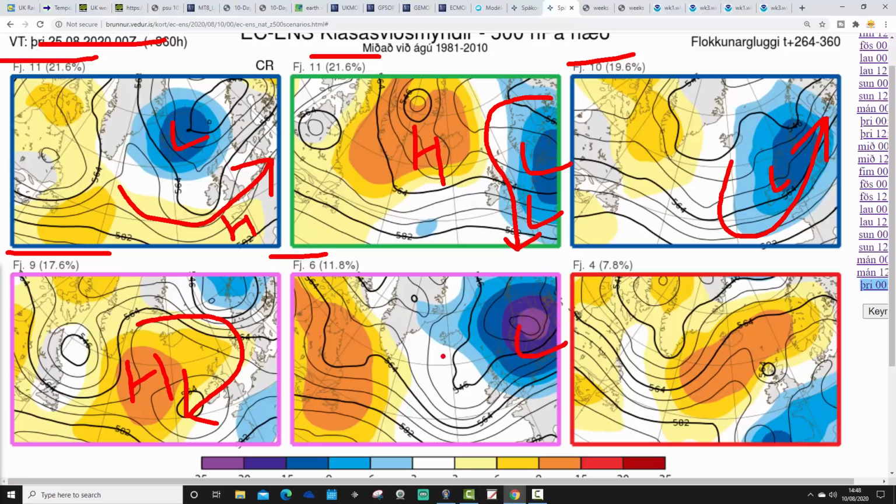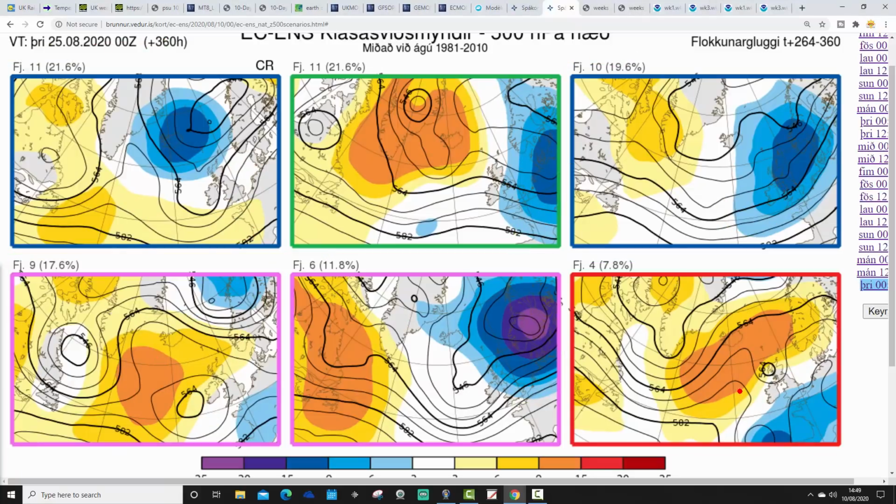6 with low pressure to our east, again a northwest-southeast line to the jet stream. And then 4 with high pressure to our north, low pressure to our south, winds are in from the east. So that one probably quite unsettled, especially so for the south. That could be a little bit warmer with winds in from the east, but generally this looks like a rather unsettled outlook within the ECM ensembles for days 10 and also 14 as well.